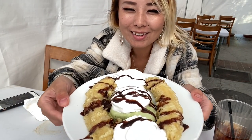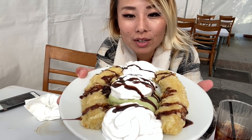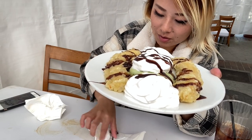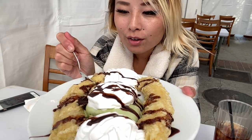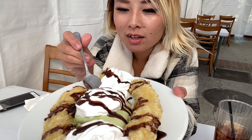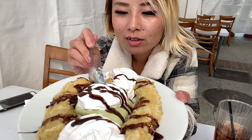All right, guys. So last but not least, this is it. It's not the tempura ice cream, but it's the banana tempura. So it's banana deep fried with some of their green tea ice cream. The banana is still hot. It looks so good. Nice and steamy. It's gonna melt with the ice cream real fast. I like it when ice cream's a tad bit melted, so it's a little soupy.